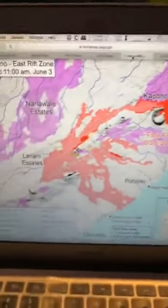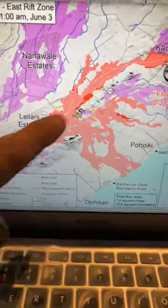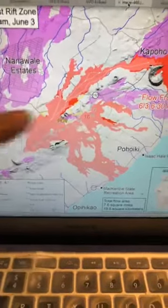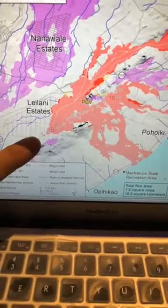So kind of to recap, we have basically one fissure that's the most active, fissure number 8 over here in this area right here. Fissure 16 is very weakly active, maybe dying off, at least for now. And 9 is the one that seems to be coming into play as a possible next eruption site.